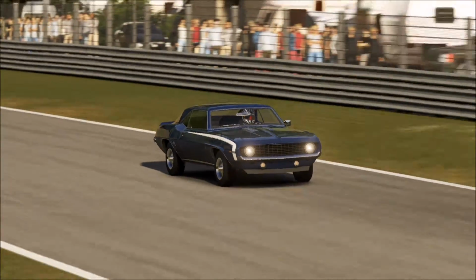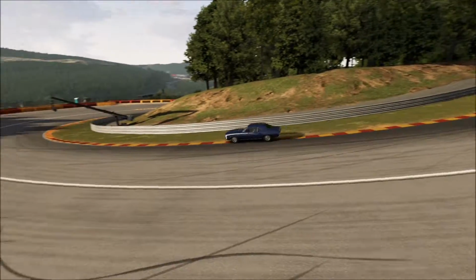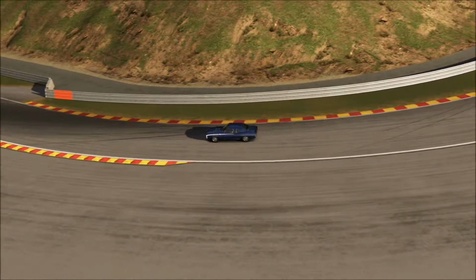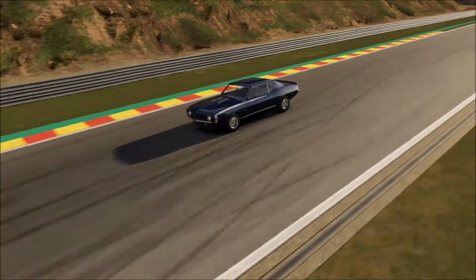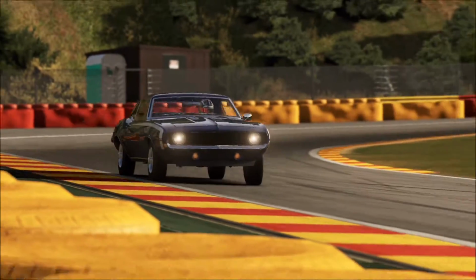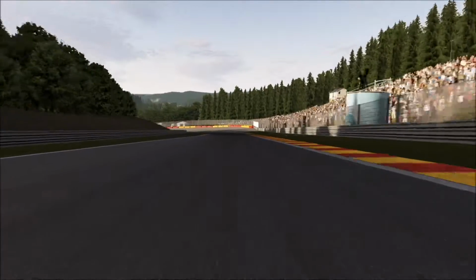Slowing down for the hairpin right here. This is another very difficult turn, and it's quite a bit on the inside, but that's just what happens sometimes. A nice aerial view here. So you're just blazing past. Not really quite blazing, but you know, I'm trying to be a little more theatrical.